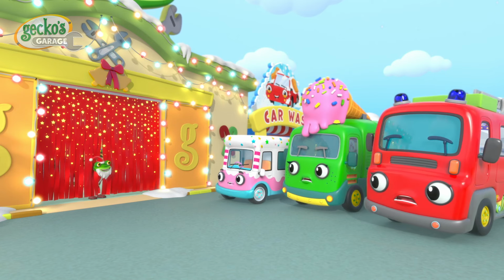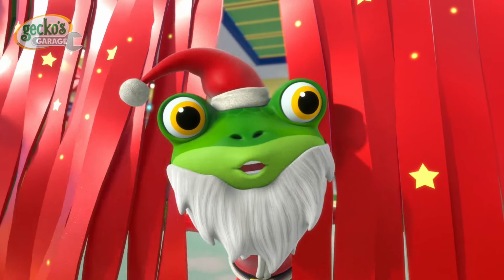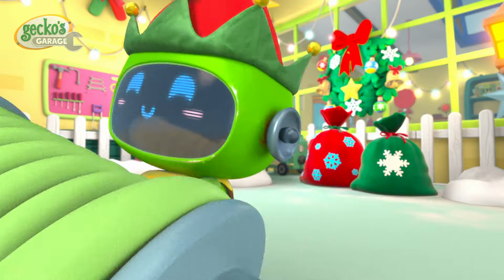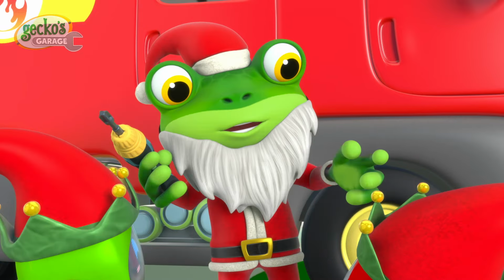Come on all, let's try again! And match the right present to the right friend! Grabbing arm, ice cream, hose! Let's work out where each one goes!